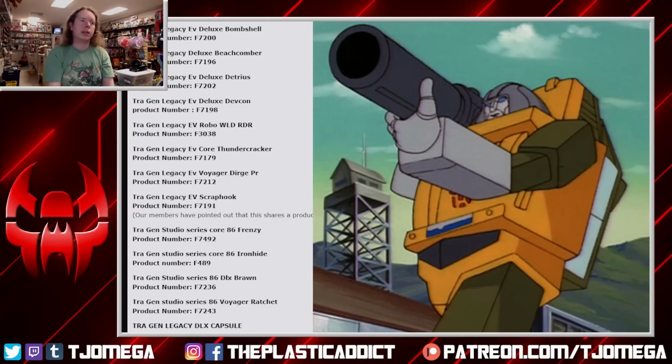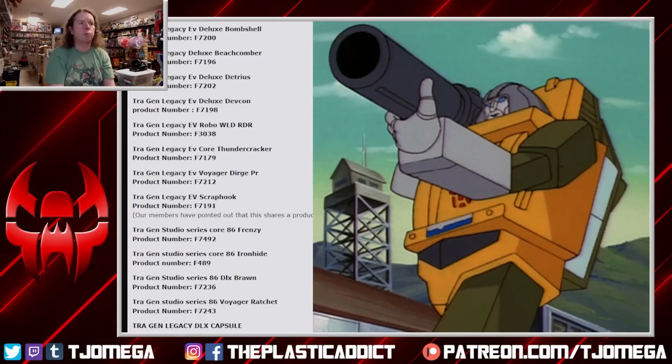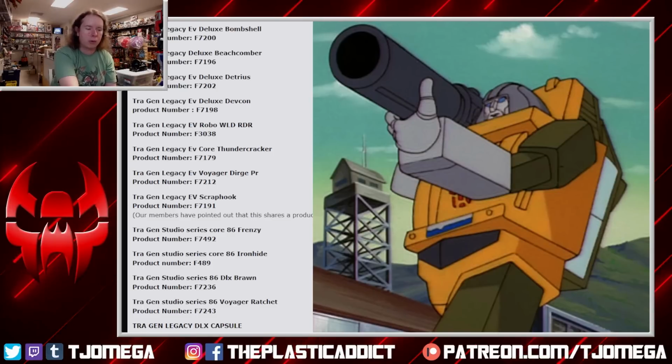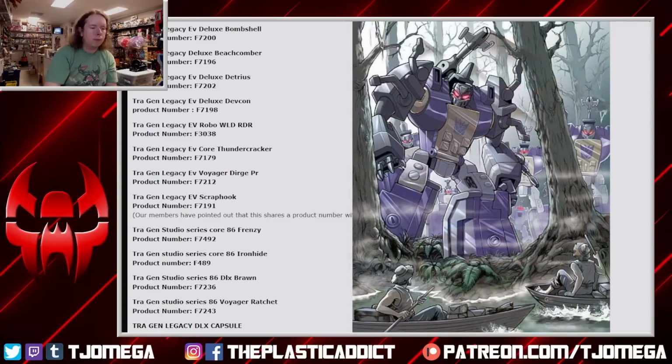Beyond him, the only things that are left would be retools of what we got. If we get a Brawn, obviously at some point we're going to get an Outback. Things like that. So I'm not entirely sure what's going to become of him, but for what we know we're getting, I really like having a Brawn. That's one that I've been really hoping they finally get around to.